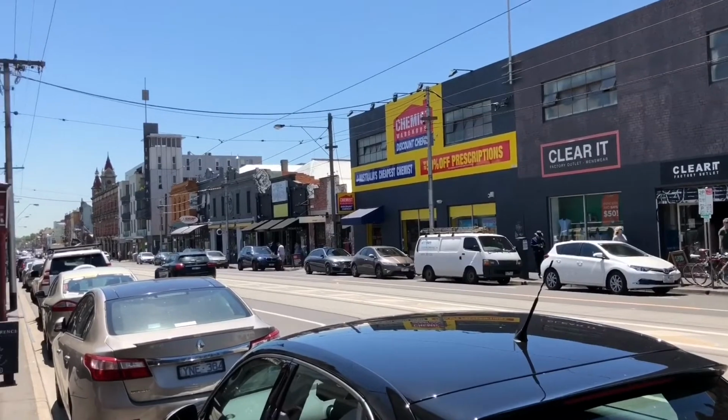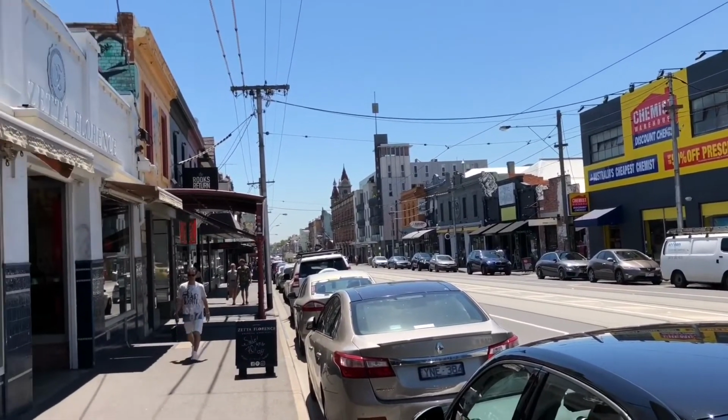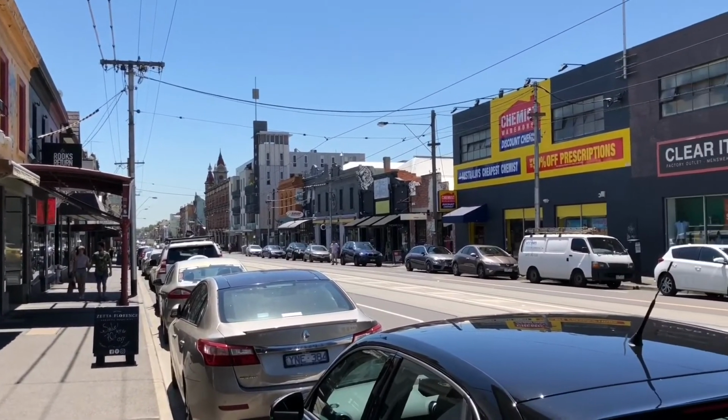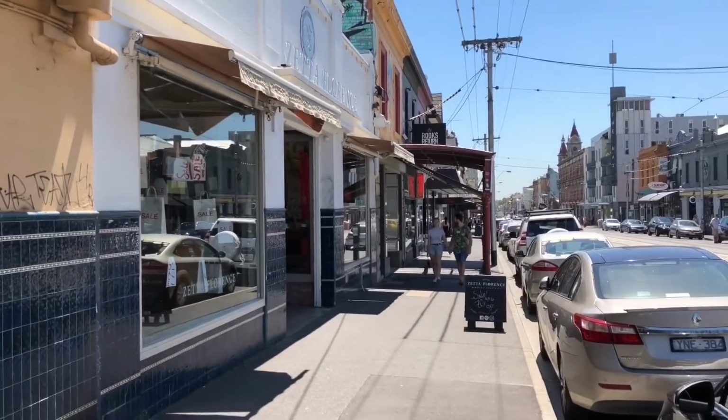Okay, this is a section in Melbourne called Fitzroy. It's an old section, and it's sort of got a lot of trendy places to eat, things like that. And we're looking for a place to have lunch.